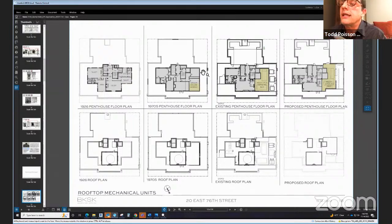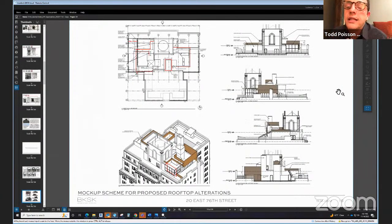In existing, otherwise known as 2010, the next column, the roof was removed and it became an open to the sky mechanical pen. But it still has that greenhouse wall at the front that you saw in the photograph. What we're proposing is to push back the piece that's asymmetrical and reveal the shoulder of the bulkhead. You'll see that maybe more clearly in the three-dimensional drawings next, where we talk about the volumes and sight lines from the street. But first, this is the plan for the mock-up.